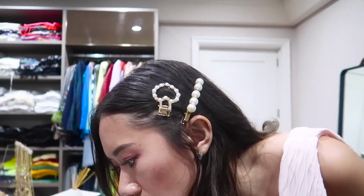Even though no matter how light it is, I'm always aware that I'm wearing specs. So contacts for me is really much more comfortable. So then I still wear it and then just wear this, para mukha lang ako nag-effort. This one's also one of my faves.